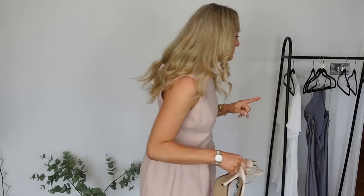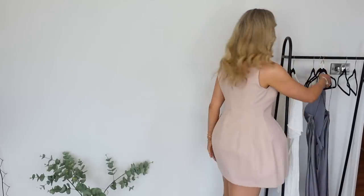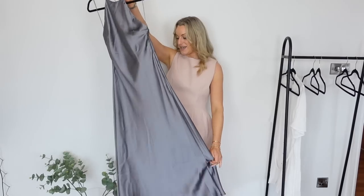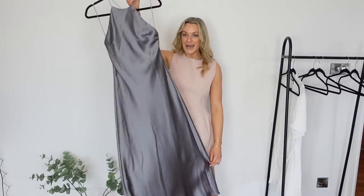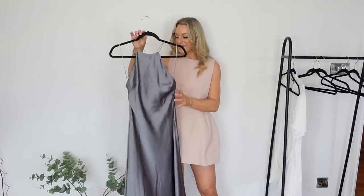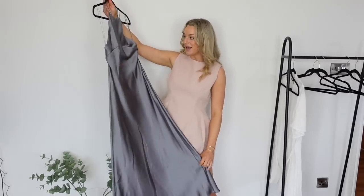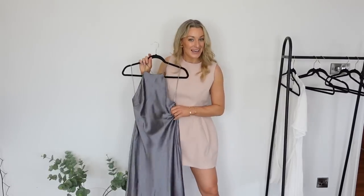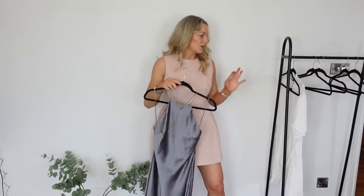Woo! I love it. We're going to try on the last, it's probably just flashed you, the last dress, which is a wedding guest dress, and it's under £50. I feel like I'm including these in every haul now. This is beautiful. I cannot wait to try it on. So let's see how it looks on. It's not normally my colour, but I think the style is just... so we had to try it.